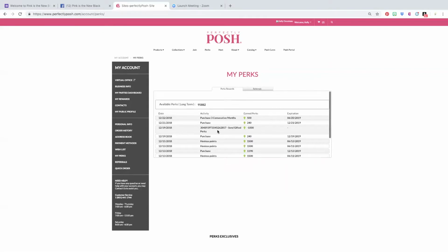But I also earn perks too. So this is what yours might look more like. Purchase 3 consecutive months, you get 500 perks. That is worth $5. Remember, just put that decimal point in there. $5 worth of perks when you buy 3 months in a row. And you also earn perks every time you place an order. You never want to check out as a guest. Always make sure you're logged in.